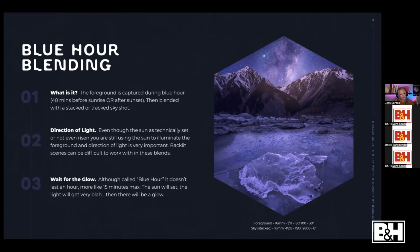I just want to note that when you're working with blue hour foregrounds, if you're going to go out and try and capture this, you really want to pay attention to the direction of the light. Even though the sun is technically set or not even risen, we're still using the light from the sun to actually illuminate our foreground. So if the sun is backlighting our scene, it's really hard to blend that. It just becomes more difficult.